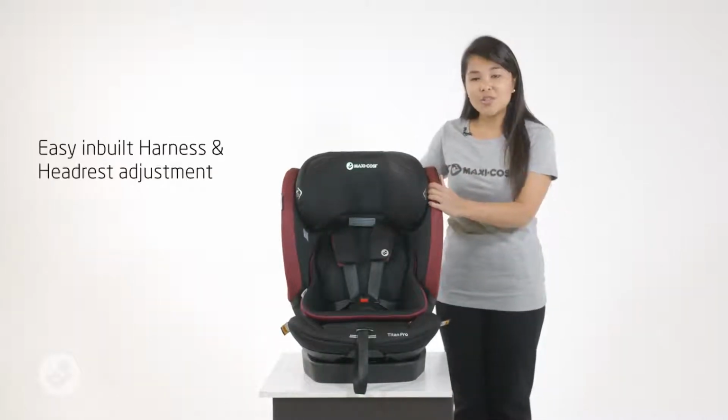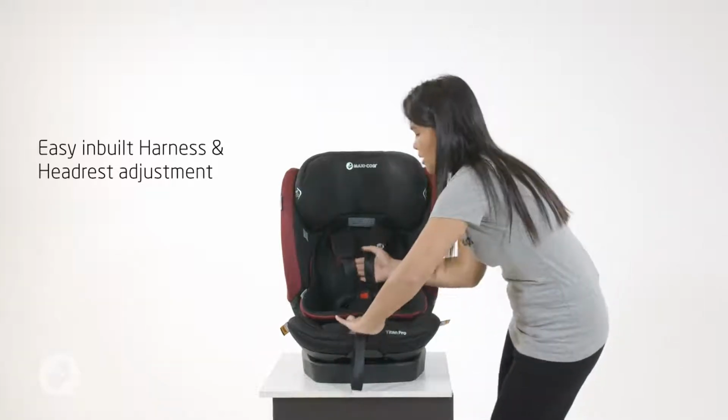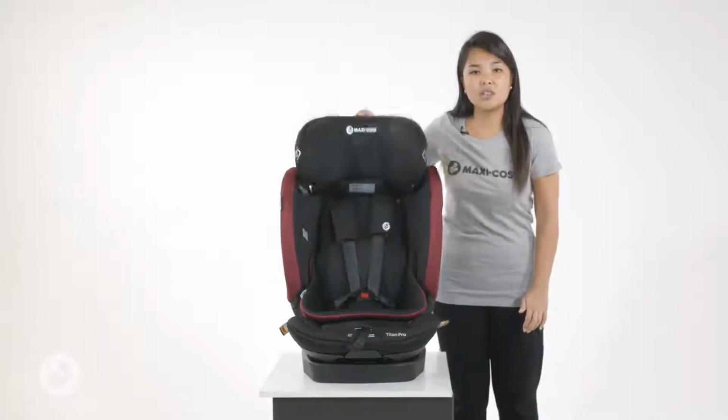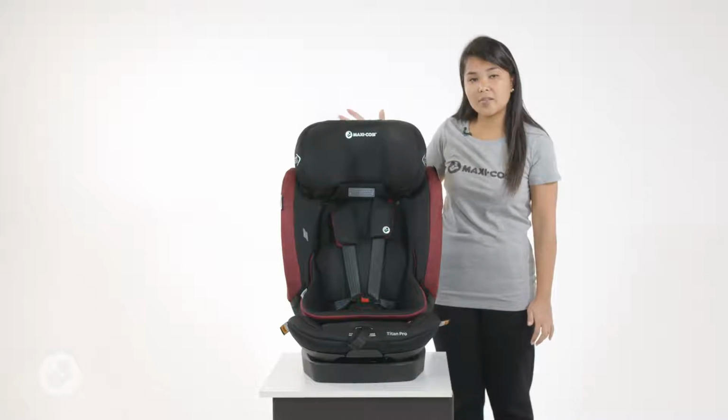Another great feature of Titan Pro includes the easy headrest adjustment. You simply pull on the straps, loosen the straps, and then adjust the headrest and height by using the button located behind the backrest.